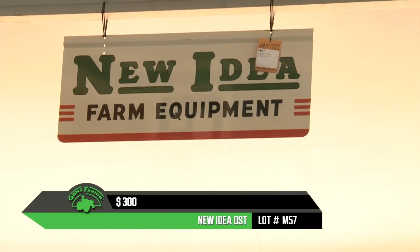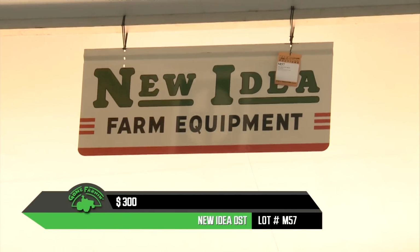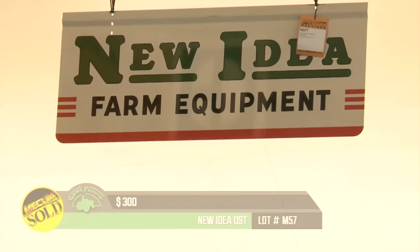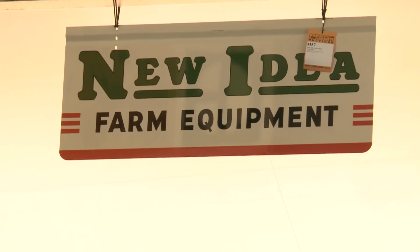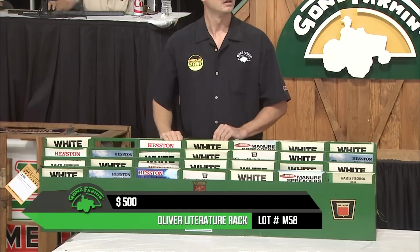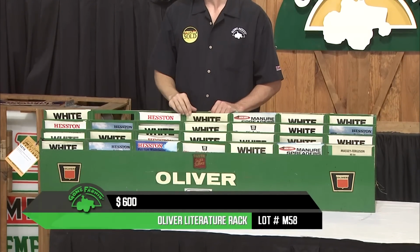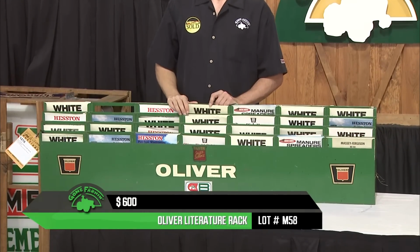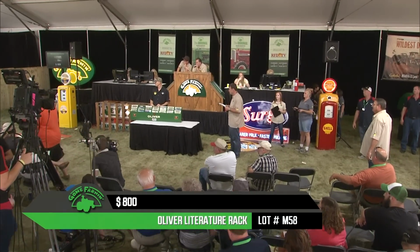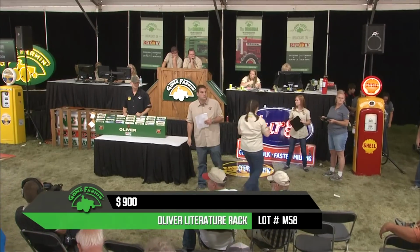Would have probably been the one that hung over the door to the dealership or whatever. Just to clarify, it's New Idea. And that one's going to sell, and it's going to bring up M58 as an Oliver literature rack with the literature in it. Got the Oliver shield on each side. And that one there, of course, also has the New Idea Avco manure spreaders literature in it. Because, of course, New Idea ended up, I believe, getting merged in with Oliver years ago.